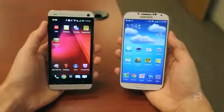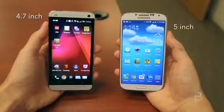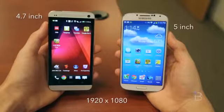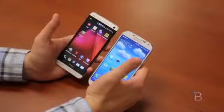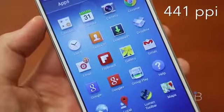That's a screen. Alright, so we're looking at a 4.7 inch screen here on the HTC One and a 5 inch screen on the Galaxy S4. They both have the same resolution though at 1920 by 1080, which gives them 1080p screens. There's a bit of a higher PPI because of the smaller size on the HTC One. It's 469 on the One versus 441 on the S4.